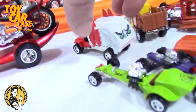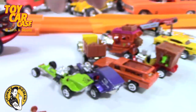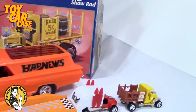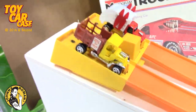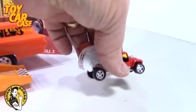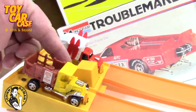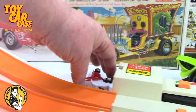Tarantula won this one. Oh, that garbage truck. So cool. Let's see, against the beer wagon. That's nice. Off the edge, totally. Let's see here. Ready, set, go! Nice! Yep, Johnny Lightning rolls like thunder! Oh, the beer wagon and garbage truck again! Beer wagon comes off the track!